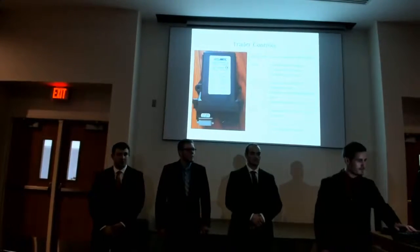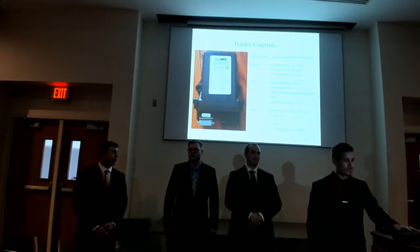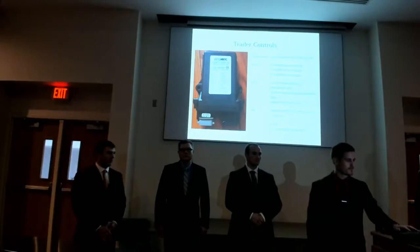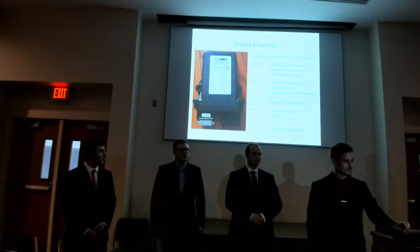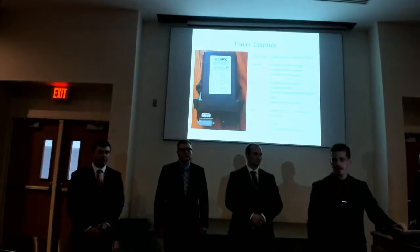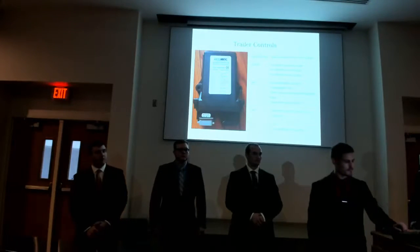So this is the controller that we used. It is an Axiomatic quad controller. This controller allows us to control 4 outputs with only 2 inputs. And the black side, as Connor said, is our tethered side where our remote went into, and the gray side went out to our proportional valve.